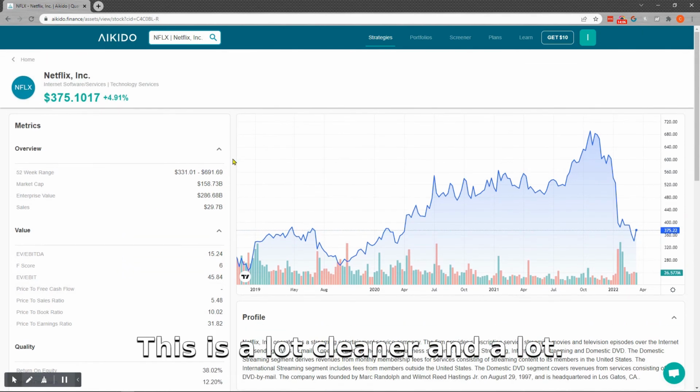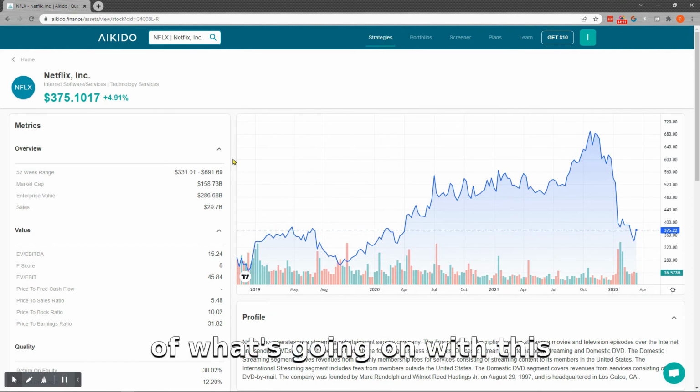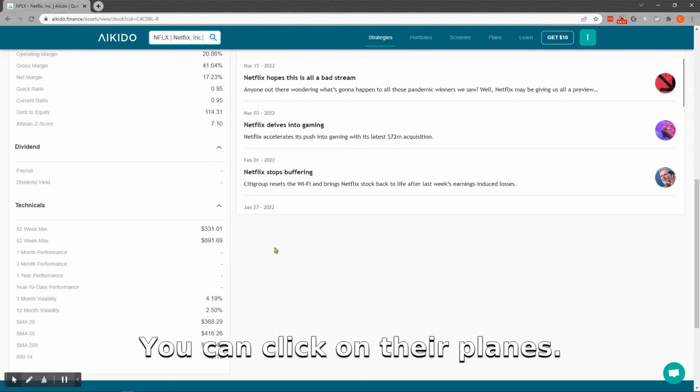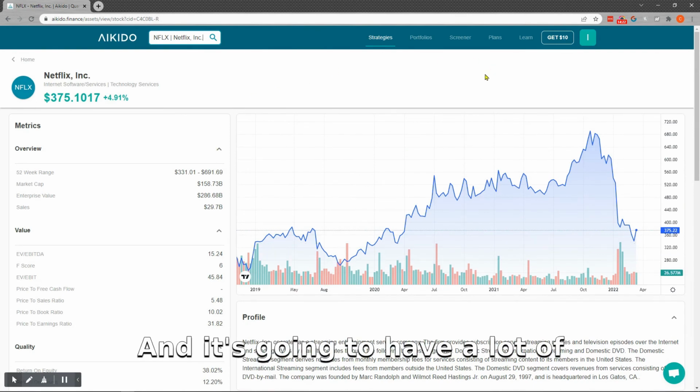The UI is very, very clean. I do like that a lot compared to a lot of the investment tools and brokerage accounts that I currently use. This is a lot cleaner and a lot simpler to just get a snapshot of what's going on with this particular company. So that is pretty much it.